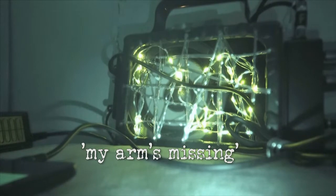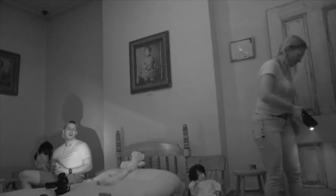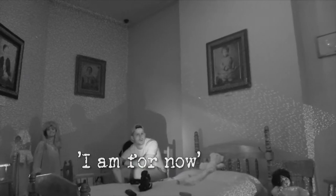Sam Nelson, there's a gray box on the bed. Can you go touch it for me? My arm is missing. I heard my arm is missing after the accident. Officer Nelson, are you still here? It's not like I said I am for now.